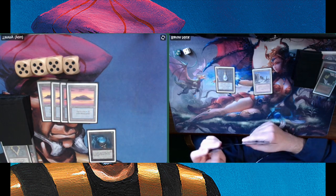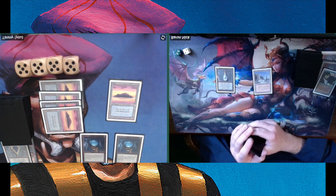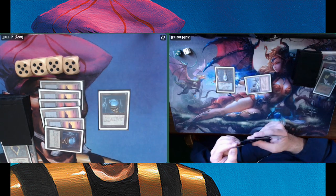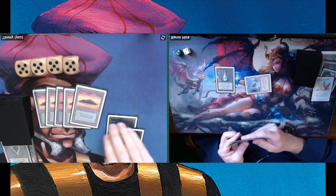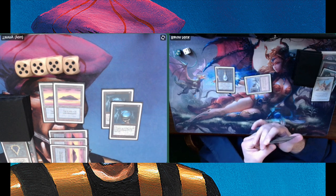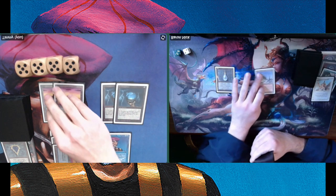And now with that Icy, I can tap down one of his lands. I can start doing that. Playing another Icy, wow. Passing turn, probably going to tap. Yeah, I'm tapping his Plateau. And look at that, he's just discarding and discarding. And what I need to do now, I need to find something to hurt him. Finding a Timmy at least, being able to ping a little bit.